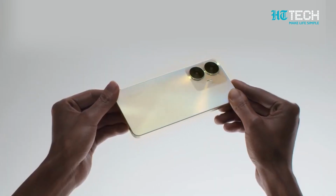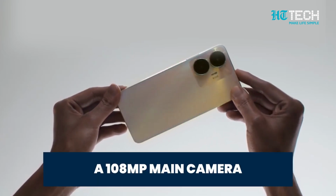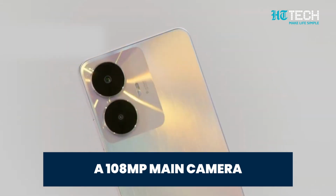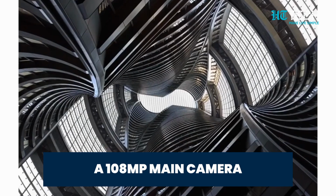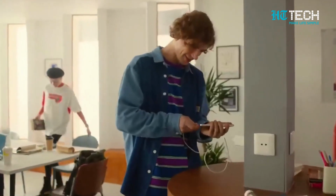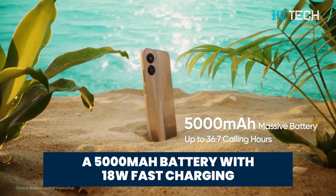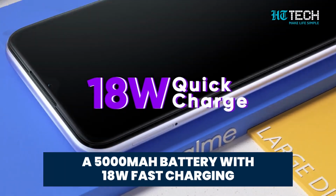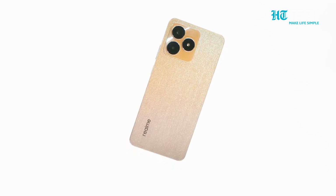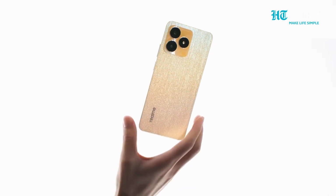Now let's shift our focus to the Indian variant. According to an official invite, the Realme C53 in India will flaunt a sleek dual rear camera setup featuring a whopping 108 megapixel primary sensor. There is going to be one more camera sensor on the back, though the specifications remain unclear. And guess what? It's equipped with a substantial 5000 mAh battery supporting 18-watt fast charging that's sure to keep you going all day long. Considering the Malaysian variant, which has already hit the market, it's possible that the Indian version will adopt some similar specifications.